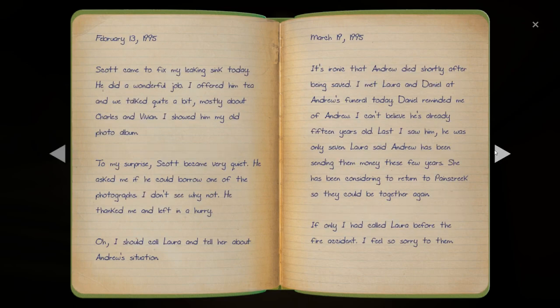This is next year. February 13th, 1995. Scott came to fix my leaking sink today. He did a wonderful job. I offered him tea and we talked quite a bit, mostly about Charles and Vivian. I showed him my old photo album. To my surprise, Scott became very quiet. He asked me if he could borrow one of the photographs. I don't see why not. He thanked me and left in a hurry. I should call Laura and tell her about Andrew's situation.